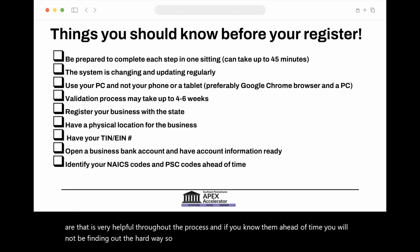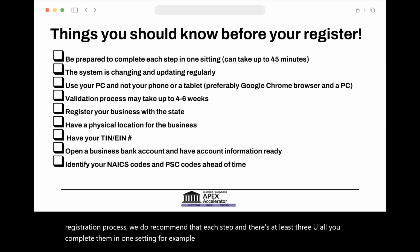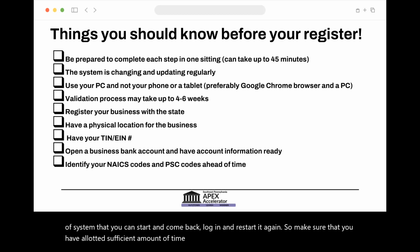So every time you do anything on sam.gov relative to the registration process, we do recommend that each step, and there's at least three, you complete them in one sitting. For example, obtaining a CAGE code process can take up to 45 minutes of answering the questions and reading through them. So it is not the kind of system that you can start and come back, log in, and restart it again. So make sure that you have allotted a sufficient amount of time to register in SAM.